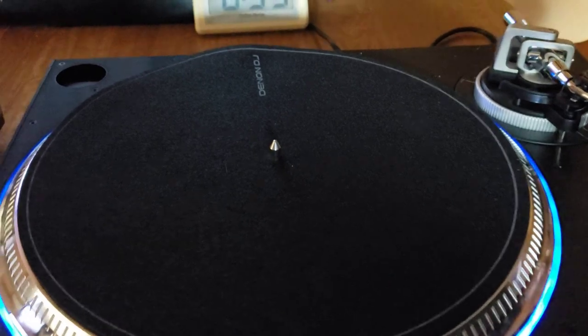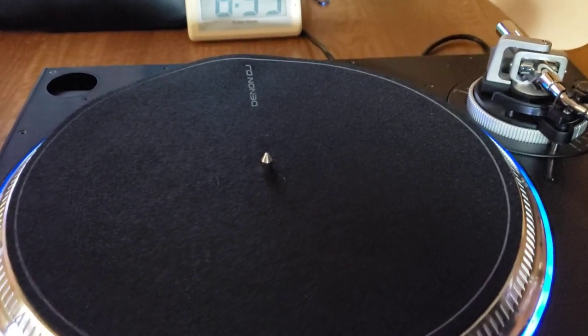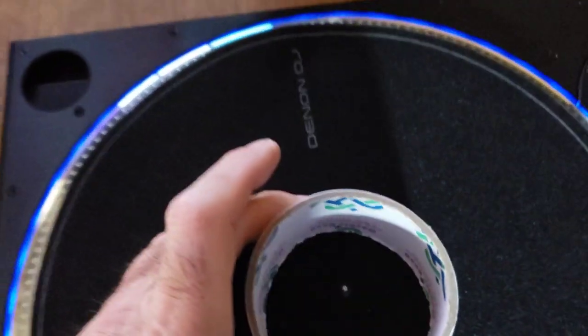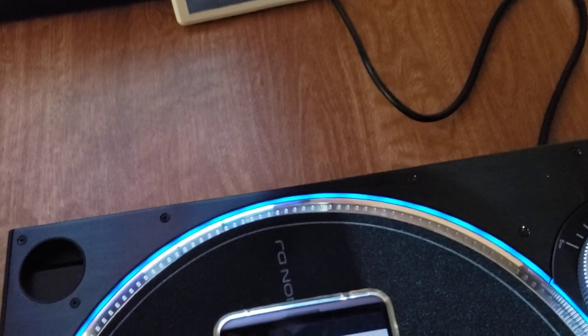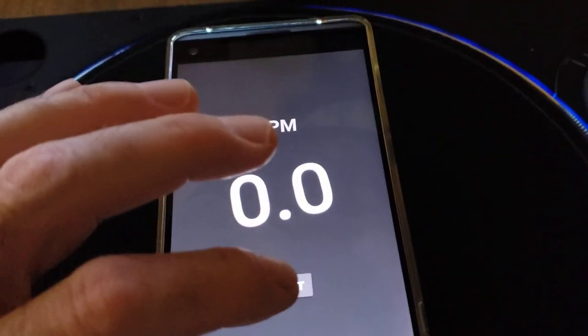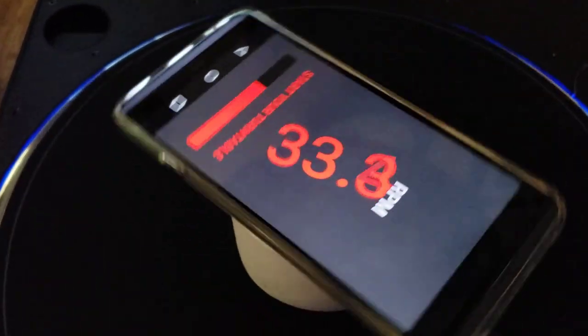Now, my dog is going to bark in the background here, of course, when I'm trying to do a video. But in order to do this, I'm going to use an old empty roll of tape here. I'm going to try to center it on the platter as best as I can. And I'm going to put the Android phone up on top, just so it's not laying directly on the platter. I'm going to hit start here and then hit start on the turntable and we'll watch it.